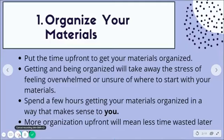My first tip is to organize your materials. There are so many materials out there, and there is a lot of content to cover. So it is important that you get yourself organized. You want to take the time to organize your materials up front, ideally before you begin studying, so that you can save yourself time later on in the future.